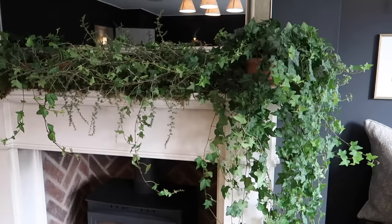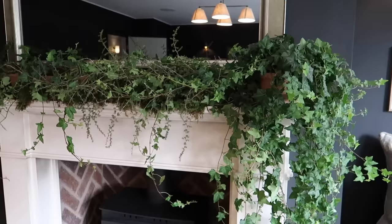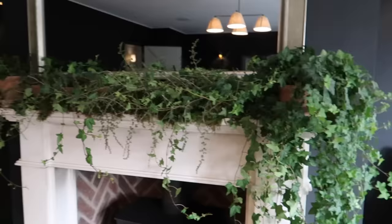Well, this is where we are at so far. We're about to start adding pheasant feathers and ferns, and then we're going to try the ribbon, I think, and then see if we feel we need any more foliage. But I'm hoping that this will last very well.